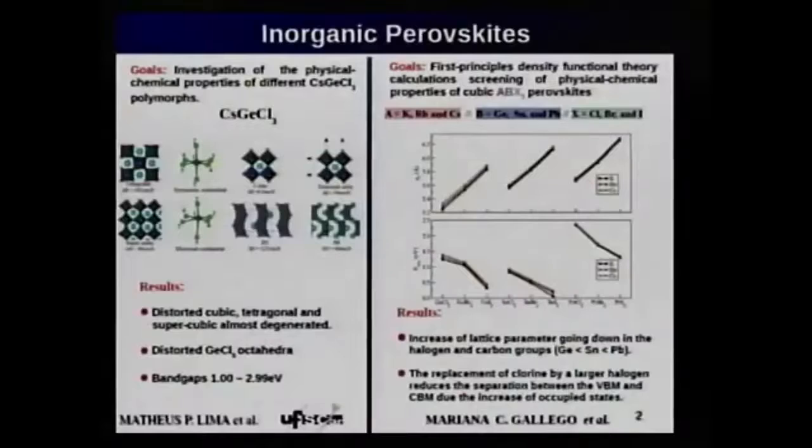First of all, I will summarize some studies in inorganic perovskite. For example, the work of Professor Matheus Paes Lima from UFSCar. He is studying the cesium germanium chloride perovskite with different polymorphs. Some of them are the tetragonal, the cubic, the distorted cubic, as well as the supercubic, which are perovskite-based structures that have a 3D connection of the inorganic framework. And he also studied lower dimensional structures, hexagonal structures, like the 1,8 and 4,8.